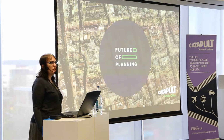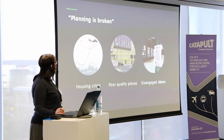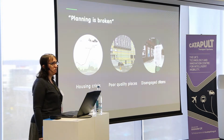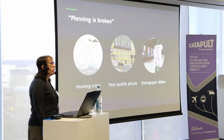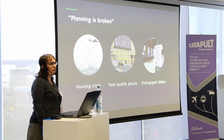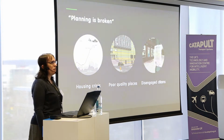And also one of our projects is the future of planning. The way we looked at it is planning has been stuck very much in the 20th century, and people say it's broken. There are areas that really aren't working in planning. And one of the things that's happening is 3D models aren't being widely used yet in planning. And this we found is because the data can be quite hard to get.